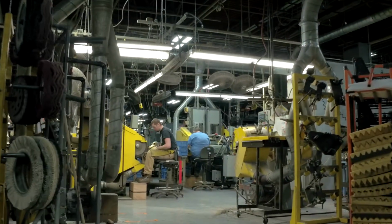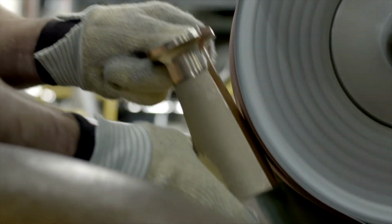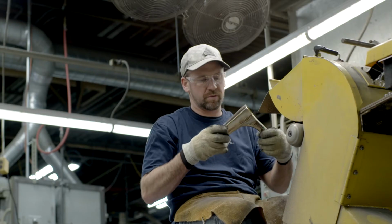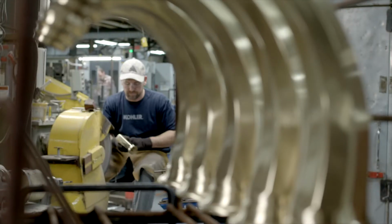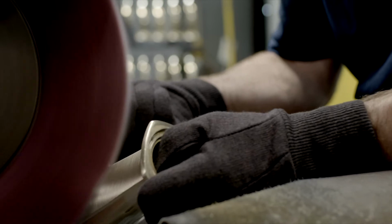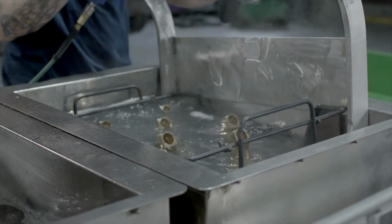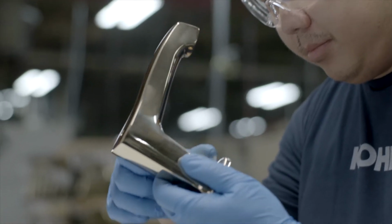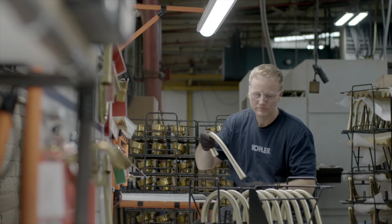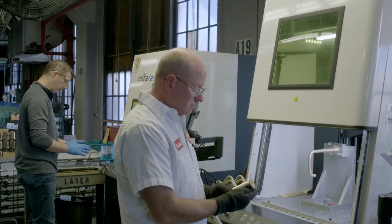Any rough surfaces that remain from the casting process are removed to ensure the parts are smooth and ready for plating. If the faucet will have a polished surface, it will be buffed. If it will have a textured surface, it will be brushed. Before moving to the next step, all parts are cleaned in preparation for plating and laser etching. A team member hand inspects each piece to ensure it is worthy to carry the Kohler name. Only then can it move forward in the process.